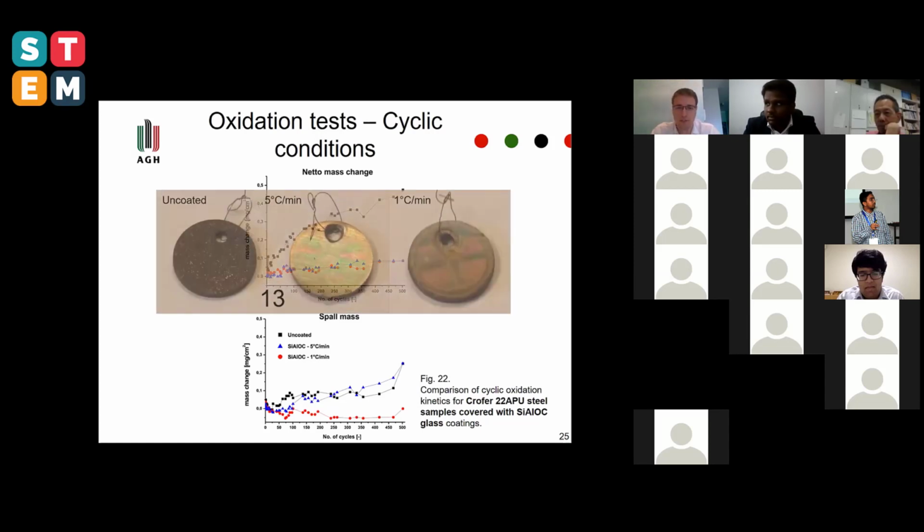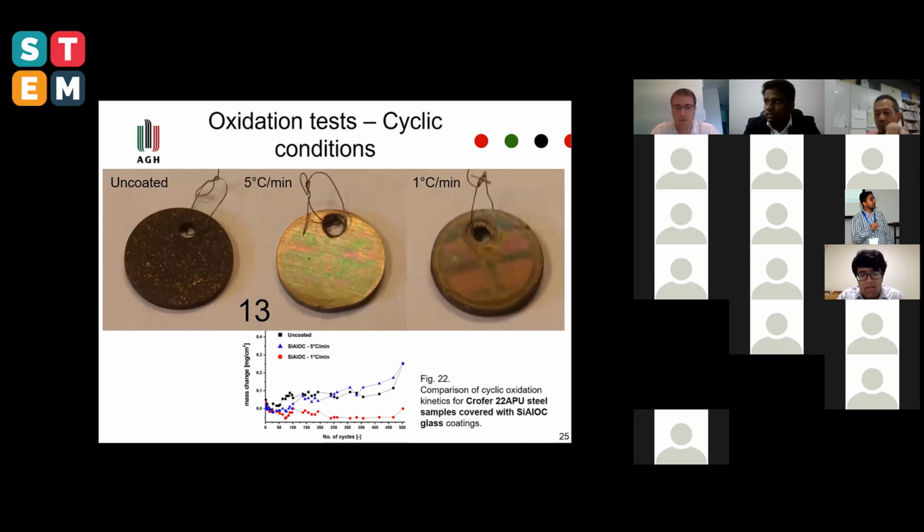So here I present images taken by camera after 13 cycles, and one can say that the sample in the middle, which was cooled faster, looks much better. However, these colors just come from interference because of the thinner inner layer.